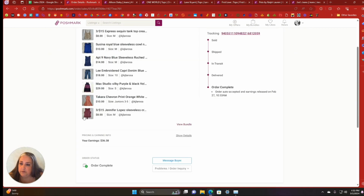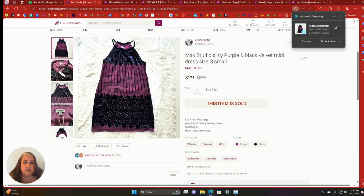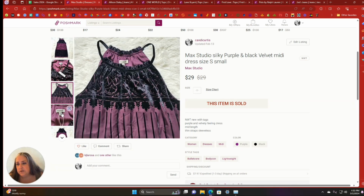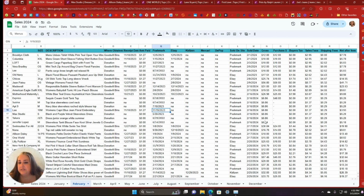The next item in the bundle is also from the donation. I do remember that. This is Max Studio, a silky material, a really pretty purple and black velvet midi, knee-length dress, size small. It was also new with tags. I just thought it was really pretty, but it is a size small, which makes it a little bit harder to sell. And I did post that item May 30th of '23, so it's been over 6 months. And that's why I went ahead with that item in the bundle.